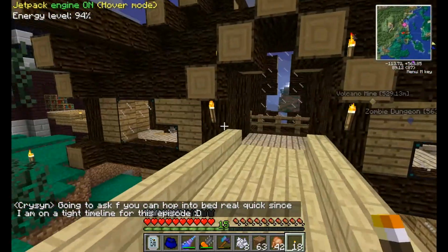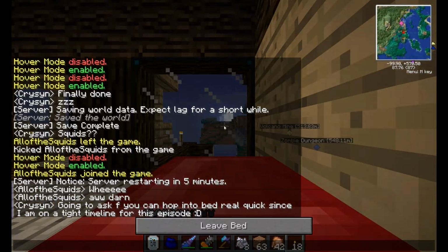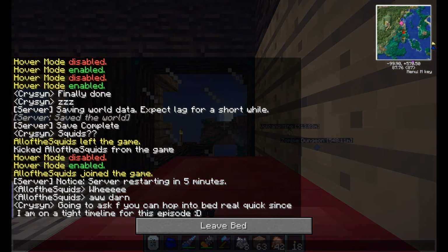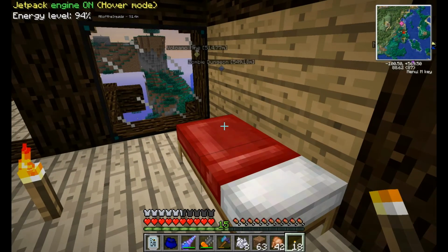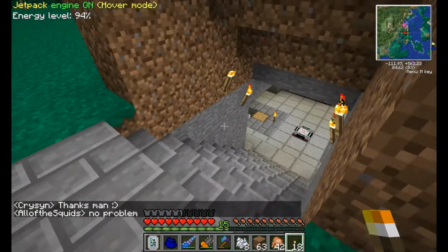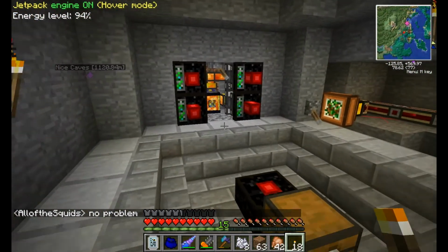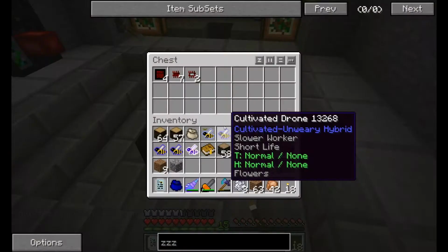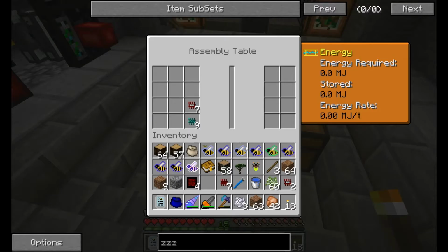So I want to keep the bees going, so I just can finish this up real quick. There we go. Yeah, ignore that. He was AFK before when I tried to sleep. Alright, so I now have about 4 minutes until the server is going to reset. And I'll go over more of the changes and everything that have happened tomorrow, when we have a bit more time. Let me get these and those out of here.